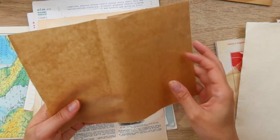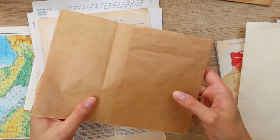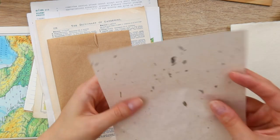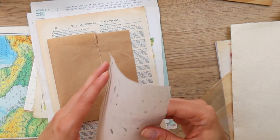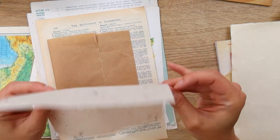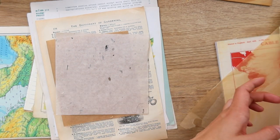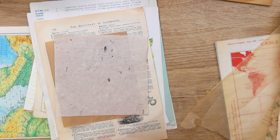I then have a piece of brown packing paper, so maybe I will, you know, add it for nice crunch and texture. I have this piece, which I believe is mulberry paper, so I could just perhaps fold it somehow and add it. I believe this one came in a Your Creative Studio box, but I also recently got a pack of mulberry paper from Amazon.